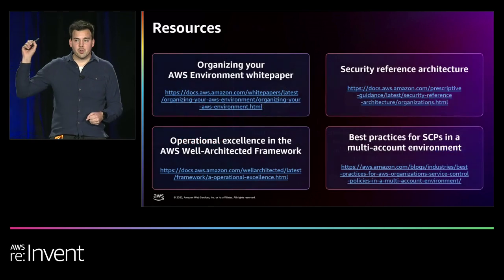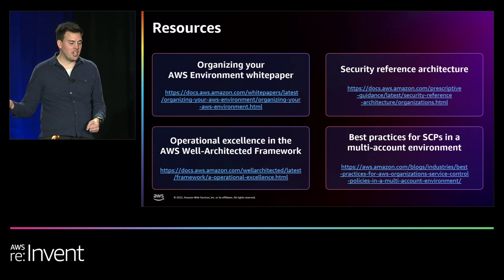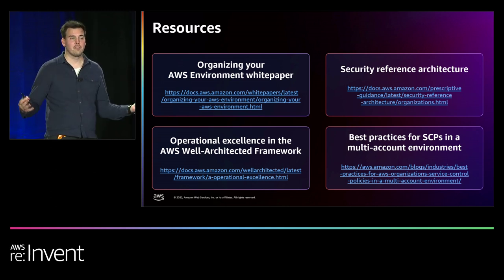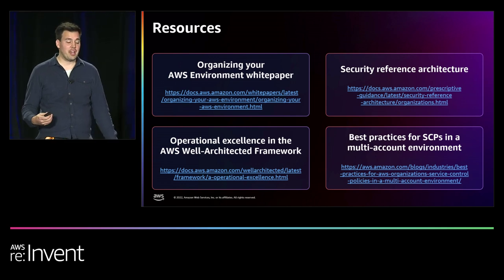All right, there's a number of resources that explain a lot of the stuff that we've talked about today and dive really deep into the details. I highly recommend all of these resources for building your environment, building your security system, building your building manager's tools.